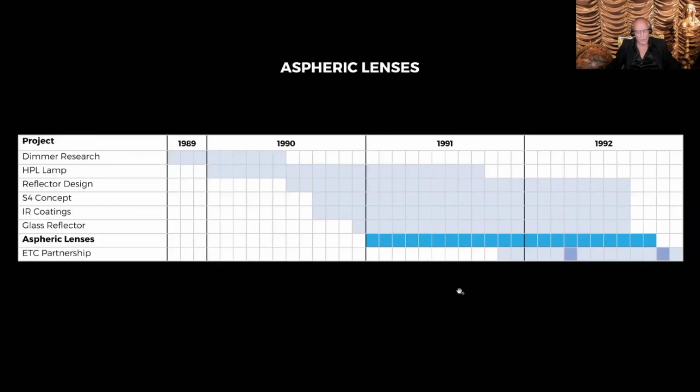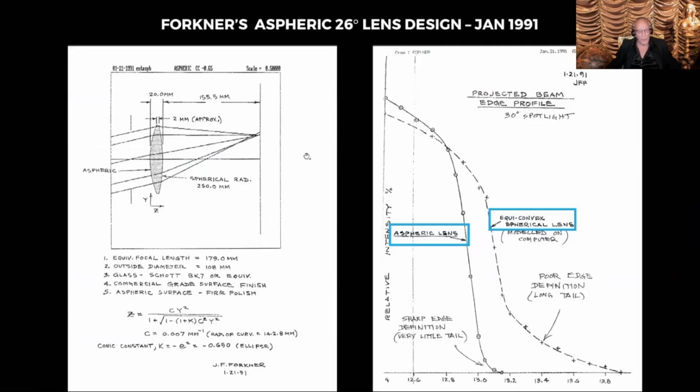The aspheric lens was designed by John Forkner. John went through many iterations of this design, and eventually he came up with something that showed better performance than 2 plano-convex lenses. This has a sharper cutoff than you see with the spherical lenses, and it also had better far-field imaging. We made a single prototype of this for the 26 degree, and it worked, so that meant all of John's calculations were correct. And then now we needed to make them.